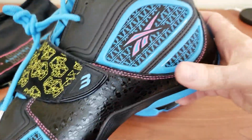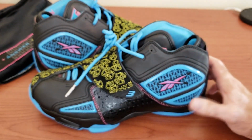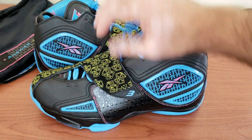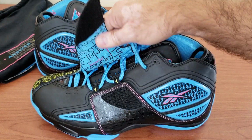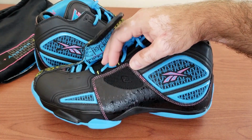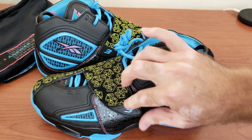This is rubber on the side, this is rubber as well, and rubber on this side. Very, very good looking shoe. The more I look at this shoe, the more I appreciate it, and the more I feel like it was something special. Really like those straps. They always support your foot very well and keep it contained. And underneath you'll see that there's the number 3 here, and then the 11 for the Answer 11.